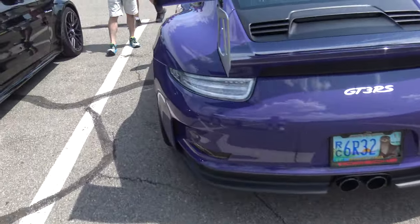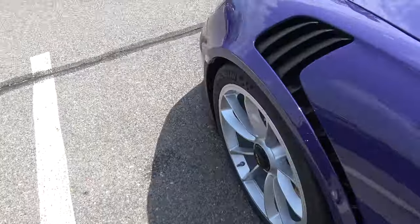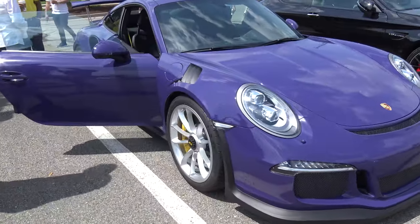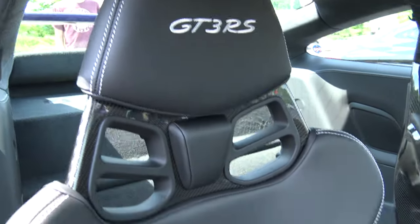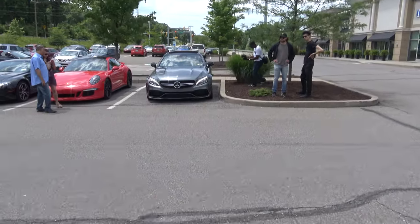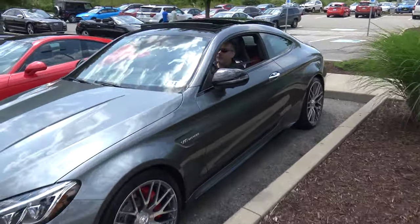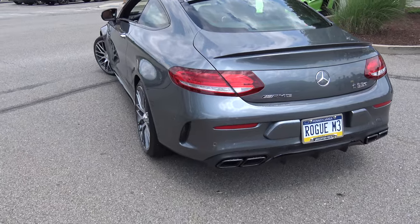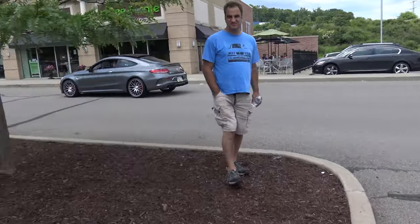Oh, we got a GT3 RS here. My God. Look at that, ultimate Porsche. Got PDK transmission, everything. C63S. That's all right.